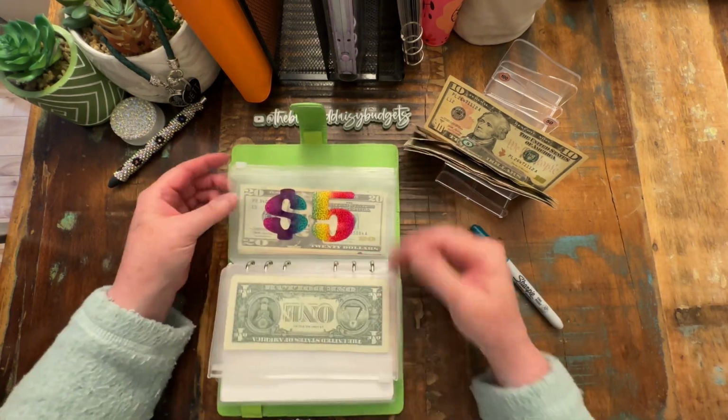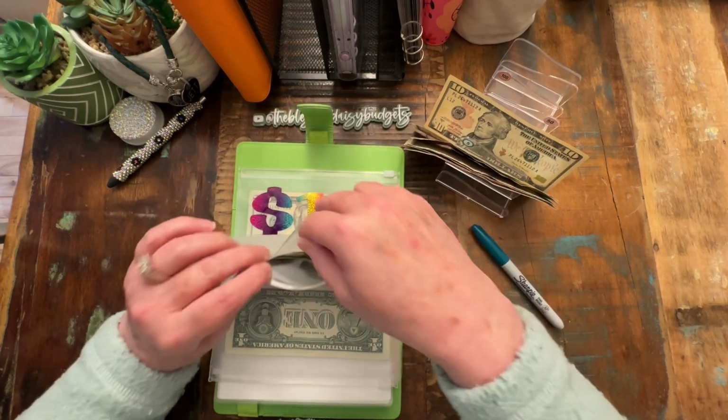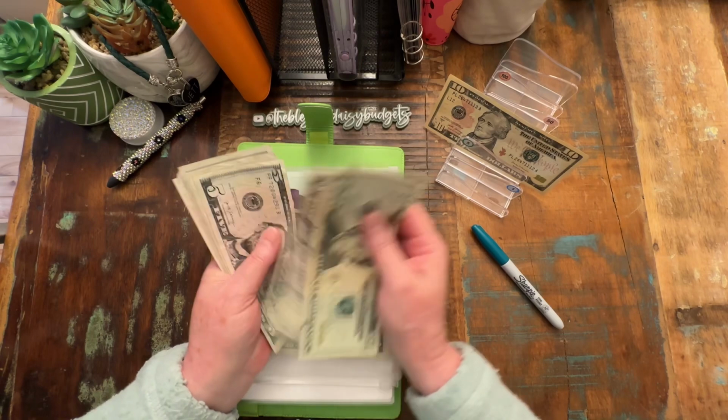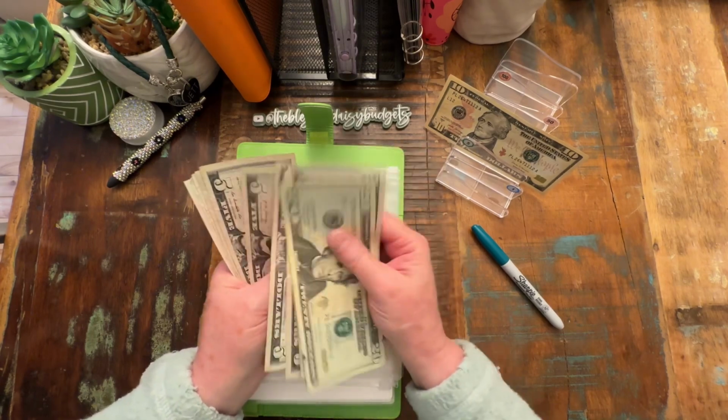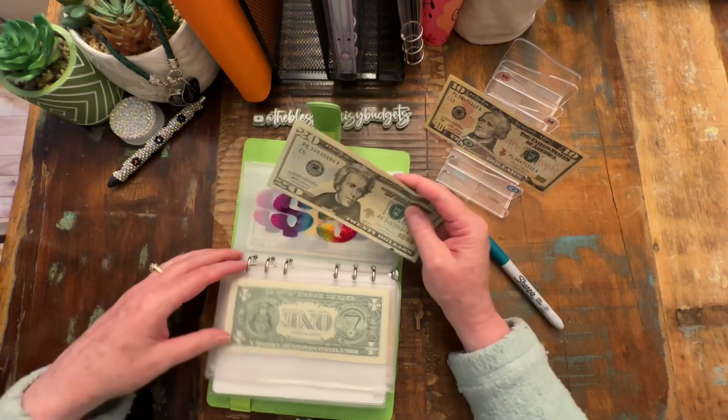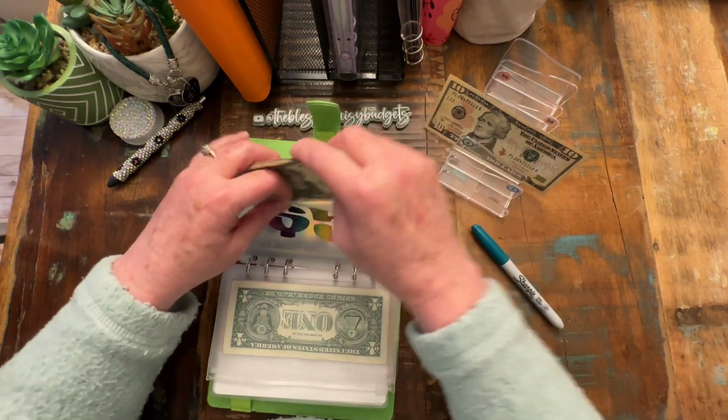Okay, so now let's see how much we have saved in our 5s. So we have 25, 35, 45, 55, 65, 75, 85. And I'm trying to do a little catch up here.